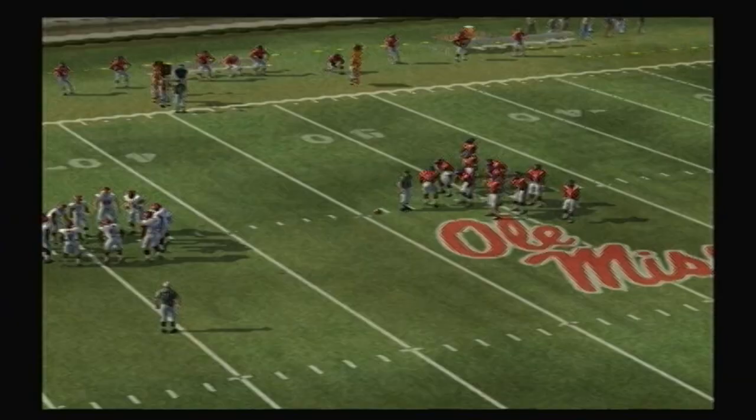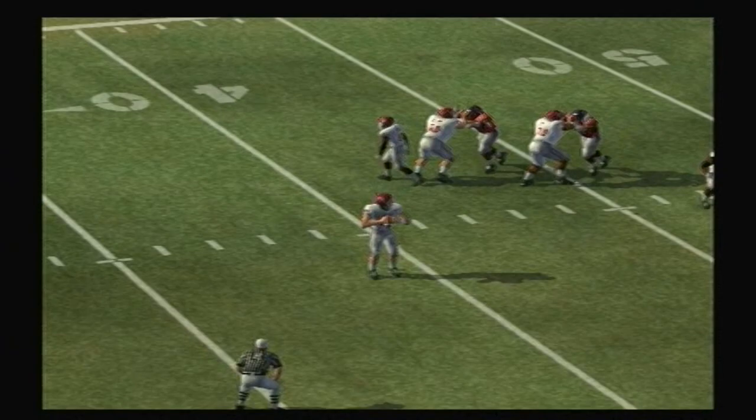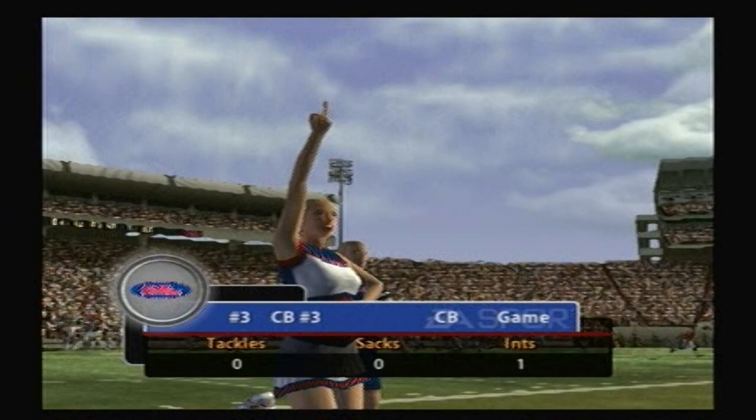First and 10, ball on the 46-yard line. Number 18 with four wide receivers. Play action, looking. He's going right. What a pick! That last INT gives this defense two on the day. Not a good throw there. The quarterback needs to make better decisions.